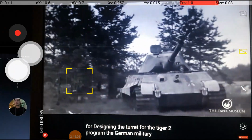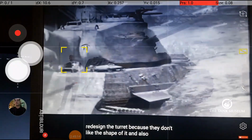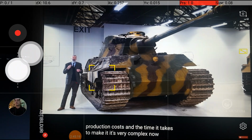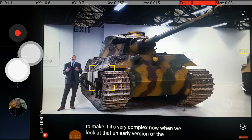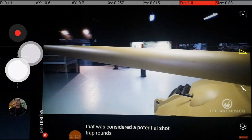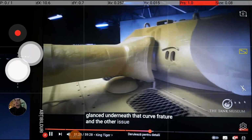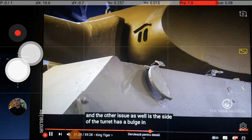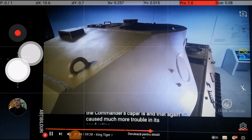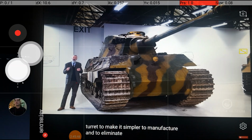The German military asked them to redesign the turret because they don't like the shape of it, and also its production costs and the time it takes to make it. It's very complex. Now, when we look at that early version of the turret, it's got a curved front to it. That was considered a potential shot trap. Rounds coming in could actually be glanced underneath that curved front. And the other issue is the side of the turret has a bulge in it where the commander's cupola is. That again caused much more trouble in its production process. So Krupp redesigns the turret to make it simpler to manufacture and to eliminate that shot trap.